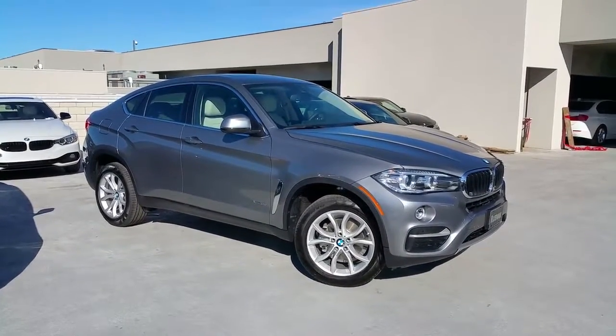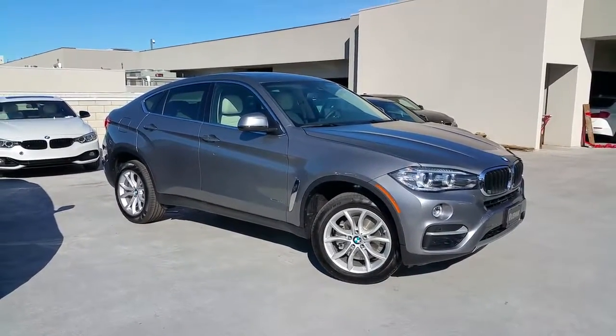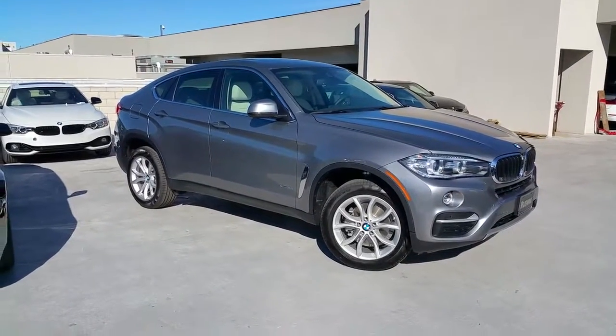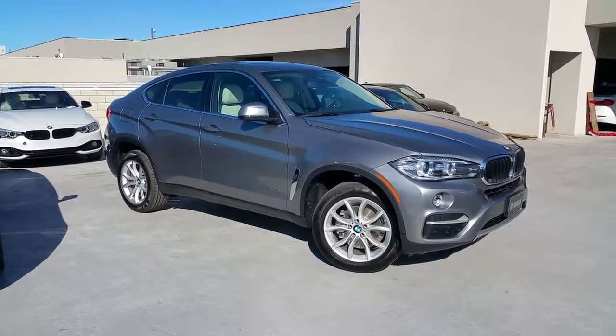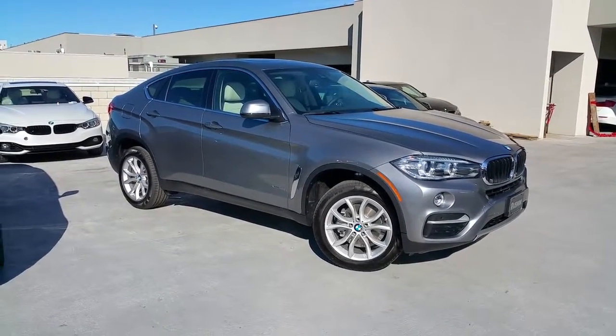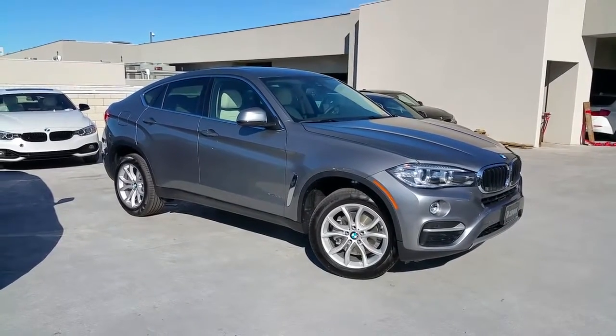We just got in this nice 2015 X6. This is the XDRIVE 3.5i model with the twin power turbo 6-cylinder engine. It's a 3-liter. It's got 300 horsepower, 295 foot-pounds of torque. I just thought it was a really neat color combination.